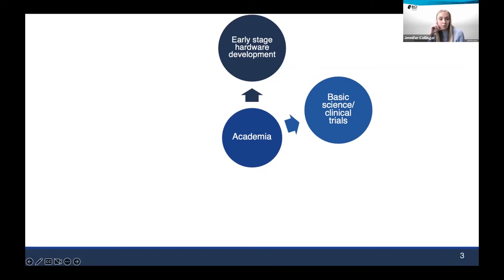As we move towards clinical trials, we need to have a good understanding of how we're going to use these devices. And so that's where, again, in academia, people are doing basic science studies to understand, for example, the neural basis of motor control or sensation. We might need to do clinical trials to understand people's desires related to the development of these devices, how they might be used, and how people behave with able-bodied performance so that we can compare that to BCI performance.